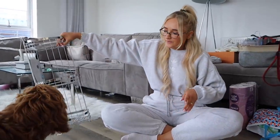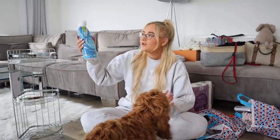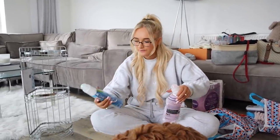So I thought I'd get that for the shower. I haven't been to B&M in so long, so there's loads of new Fabulosa products. I've got this blue one in Fresh Breeze, and this one in Electrify. Nice. Love them. Hello, Peppa.